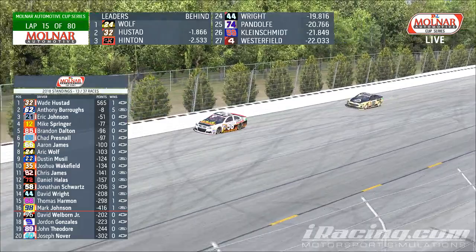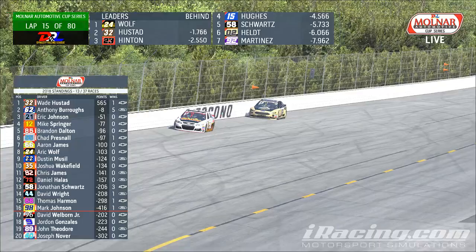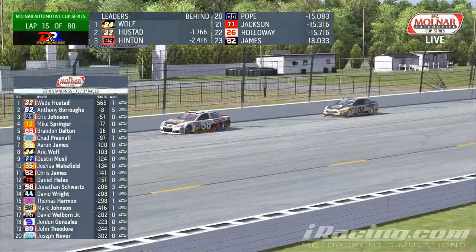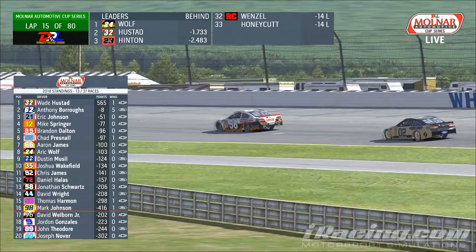Wade Husted, who runs 2nd right now, sits in 1st place in the point standings overall with only 1 win under his belt, but he's a consistent top 3 guy. Always running up there in the top 3, top 5. Anthony Burrows, the winningest driver in Dynasty Racing League history, actually dominated last year's Cup Series, and was barely edged out by Eric Wolf, who currently runs 1st in this race, at the end of last year. But Anthony Burrows is still a clear favorite here to win this Cup Series.